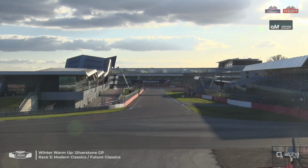Conditions still good, still a bit chilly, but we've still got one race to look forward to here for the opening meeting of the year, the winter warm-up from the Classic Sports Car Club, the Liqui Moly Slick Series coming up very shortly. But first, once again, we'll head back out into the cold with Mark Werrell.